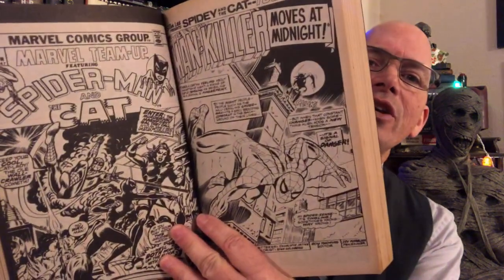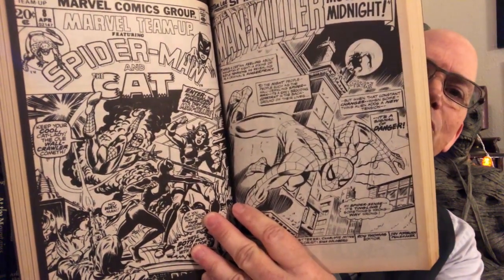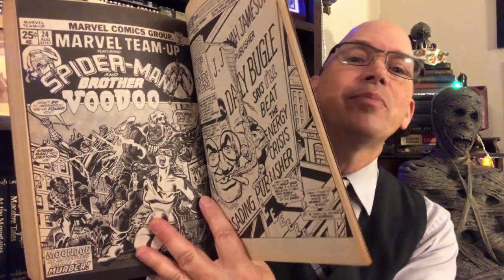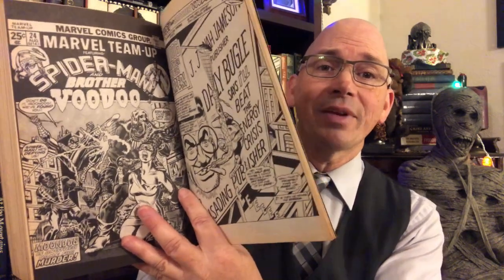Who did he meet in here? He met the Human Torch a few times, but he also teamed up with the Cat. The Cat, unfortunately, you can't see that well because this is a black and white volume. But I think the last character he teams up with in this volume is Brother Voodoo, right? Yeah, he teams up with Brother Voodoo, who is a favorite of mine, but perhaps not a character many people are familiar with nowadays. A lot of fun characters from the 1970s in these old issues, which is one of the reasons that they should be reprinted, because they were awesome and a lot of fun.